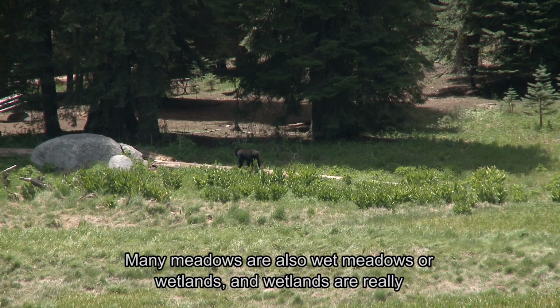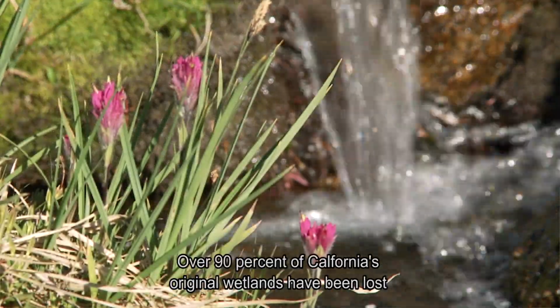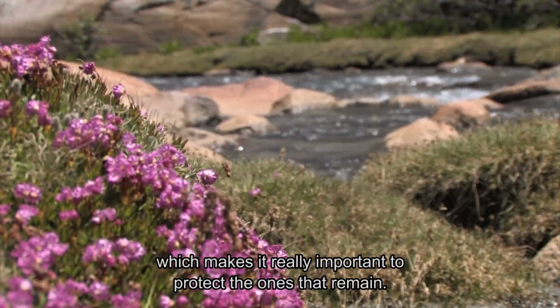Many meadows are also wet meadows or wetlands, and wetlands are really rare in the Sierra Nevada. Over 90% of California's original wetlands have been lost, which makes it really important to protect the ones that remain.